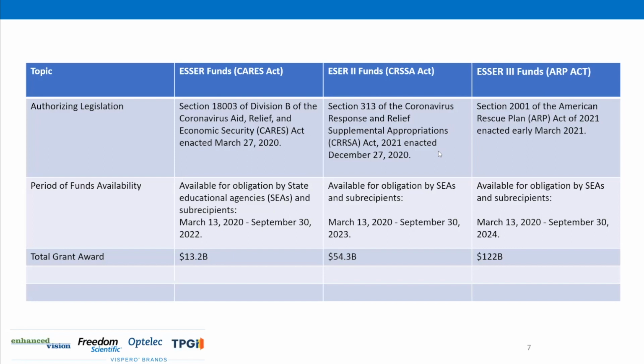So CARES Act, $13.2 billion. ESSER 2, or the CRRSA Act, funding level was 54.3, and ARP, which is the ESSER 3 fund, $122 billion. So in total, going to K to 12, approximately $190 billion available for stimulus funding. And again, I'm emphasizing not all of that is exclusively for what we're talking about today, but we'll point out, as you'll see in the next slide, where you can use this.